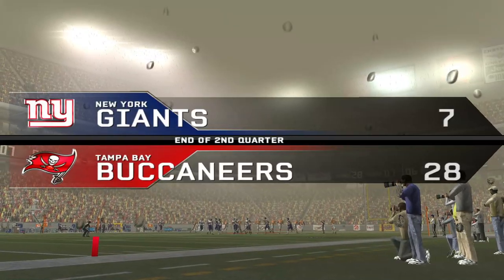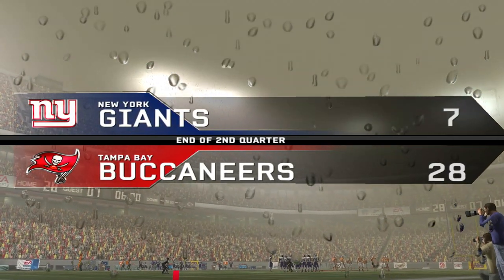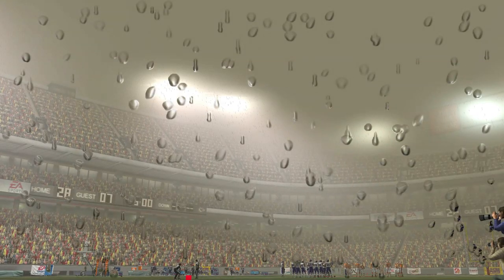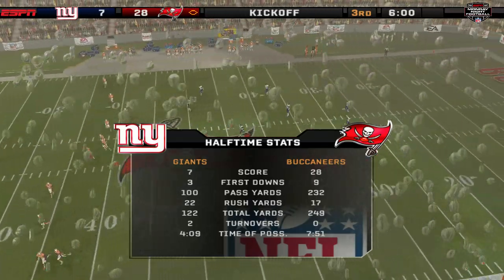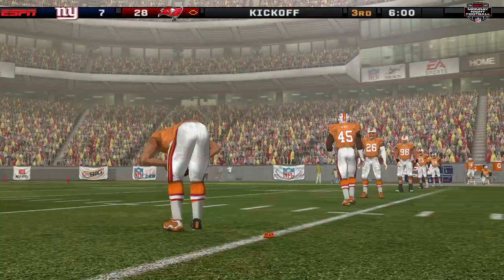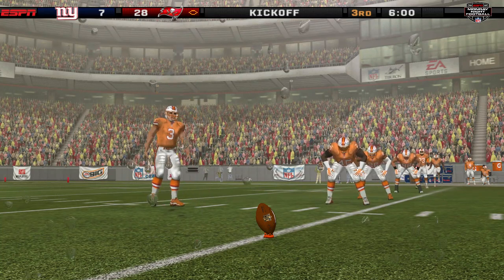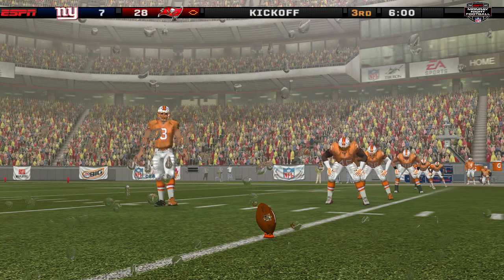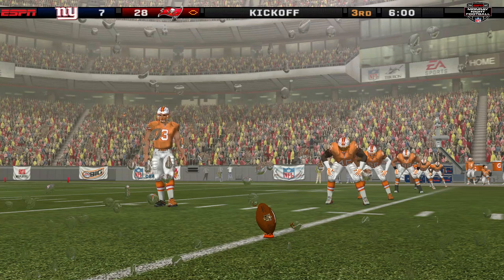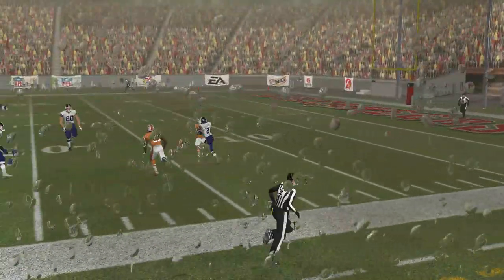At the end of two, score is 28-7, Bucks. Number three, he's just about ready to kick this one away. We'll be kicking off to start the second half. Peppers back to return, from the 2 yard line.